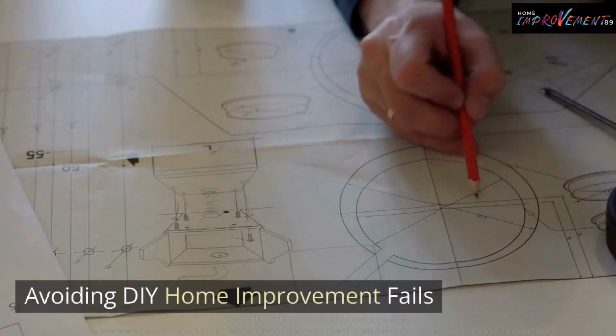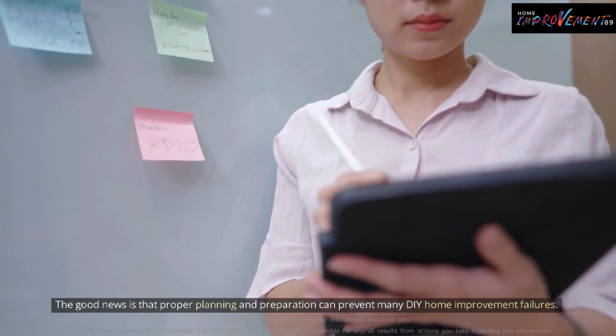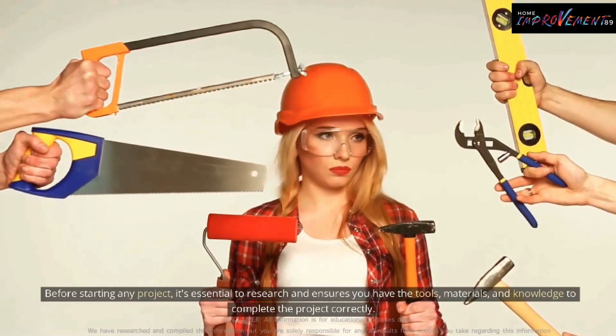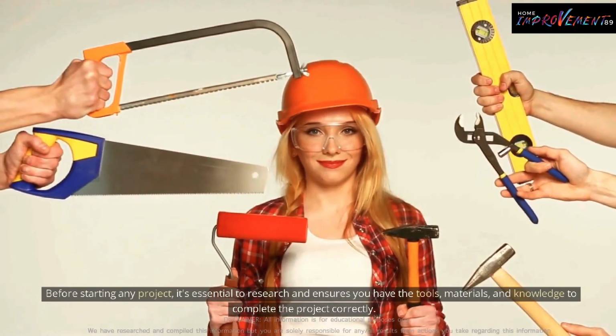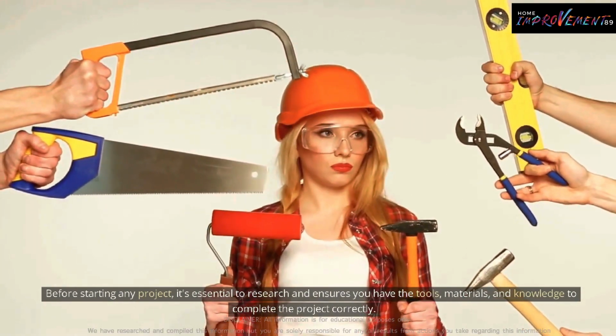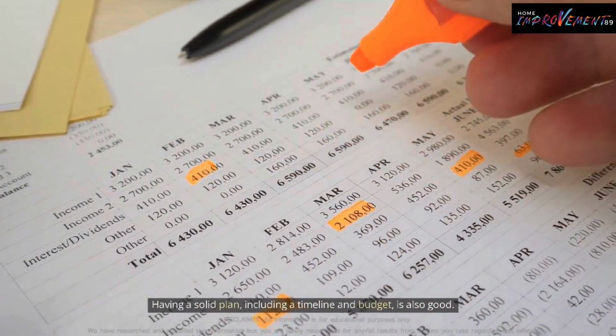Avoiding DIY home improvement fails. The good news is that proper planning and preparation can prevent many DIY home improvement failures. Before starting any project, it's essential to research and ensure you have the tools, materials, and knowledge to complete the project correctly. Having a solid plan, including a timeline and budget, is also good.